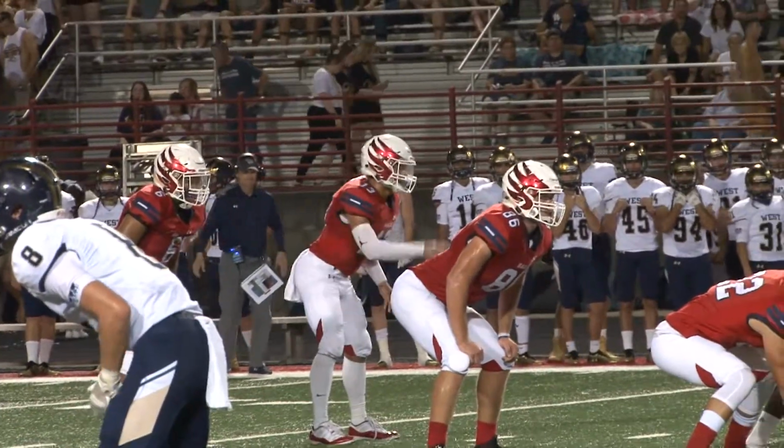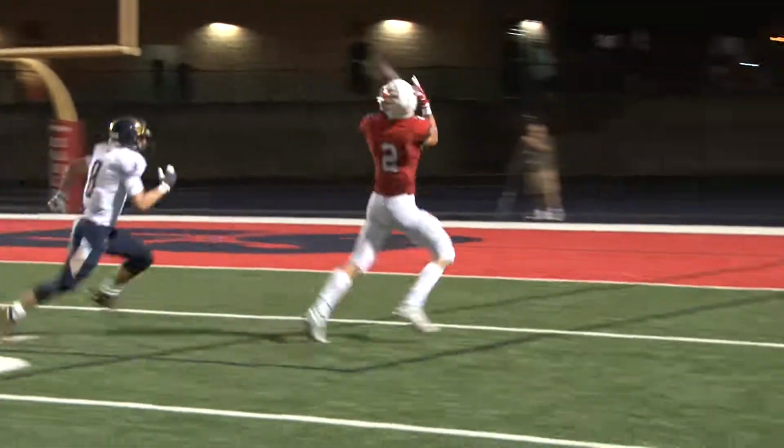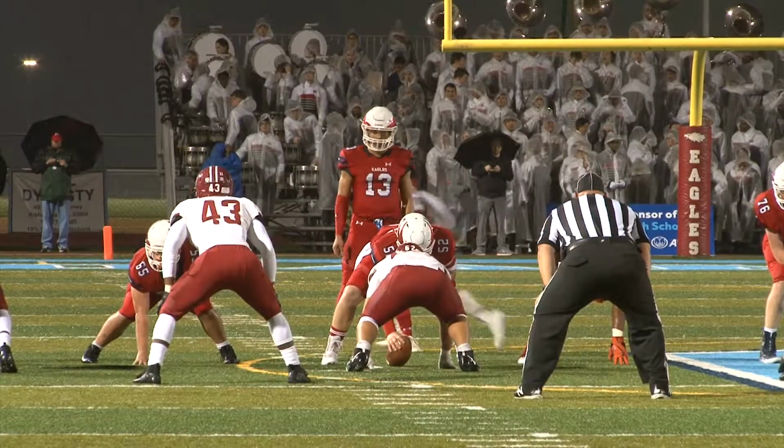Hurry up, hurry up, hurry up. I think he got it. You got it, Dylan. Yates pass complete to number 2, Dylan Leonard in the corner.